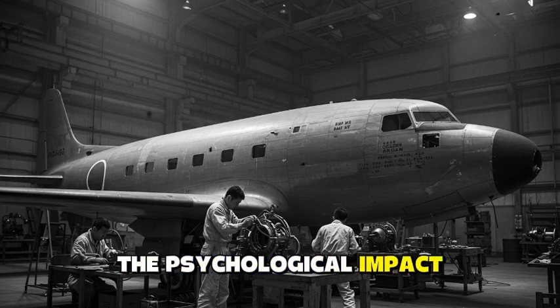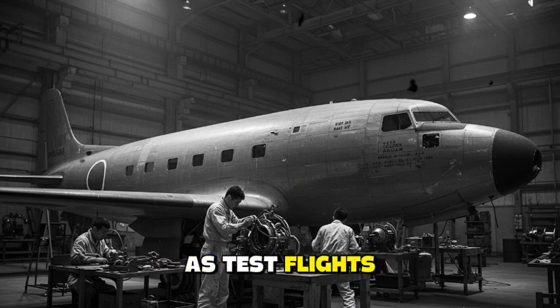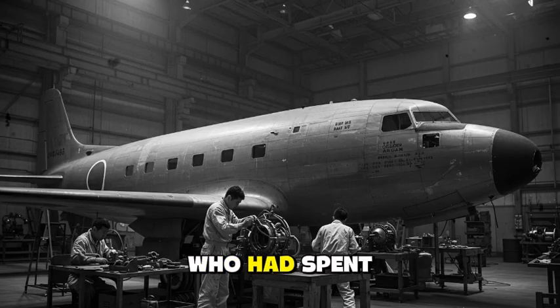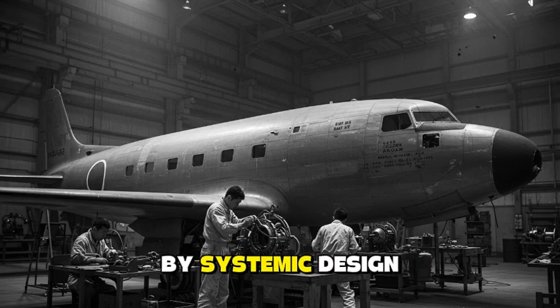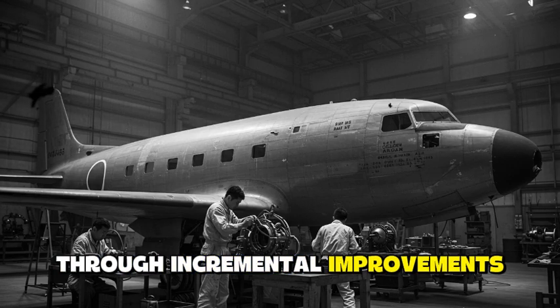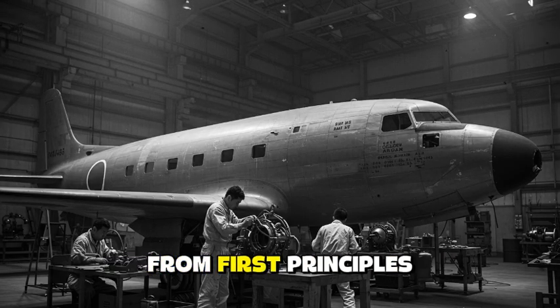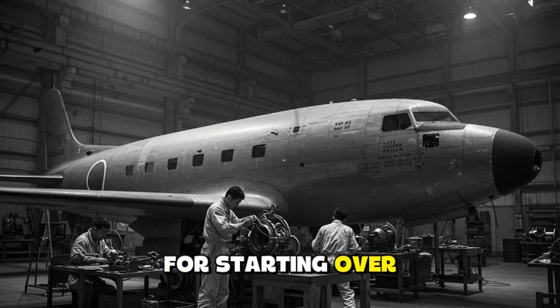The psychological impact on his engineering team became increasingly apparent as test flights continued to reveal fundamental problems. Workers who had spent months perfecting individual components watched helplessly as their craftsmanship was negated by systemic design flaws that could not be corrected through incremental improvements. The Shenzan required complete redesign from first principles, but Navy procurement schedules allowed no time for starting over.